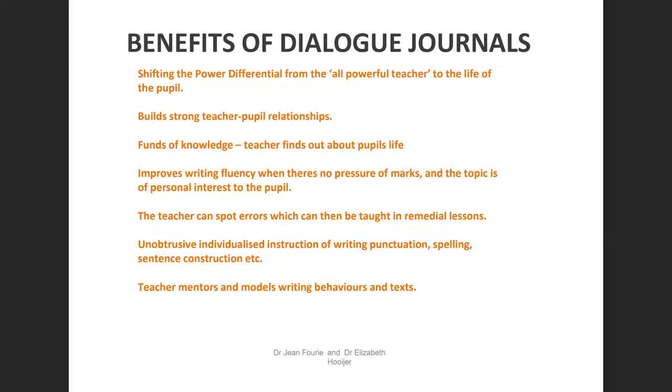The benefits of dialogue journals, as I've said, are shifting that power differential from the all-powerful teacher to the pupil, so that the pupil takes some ownership. It allows us to build strong relationships with the learners, and we know from research that a learner who is having adverse childhood conditions needs one caring teacher to take some trouble with them and to care about their personal lives. And so this is a really useful way to do that.